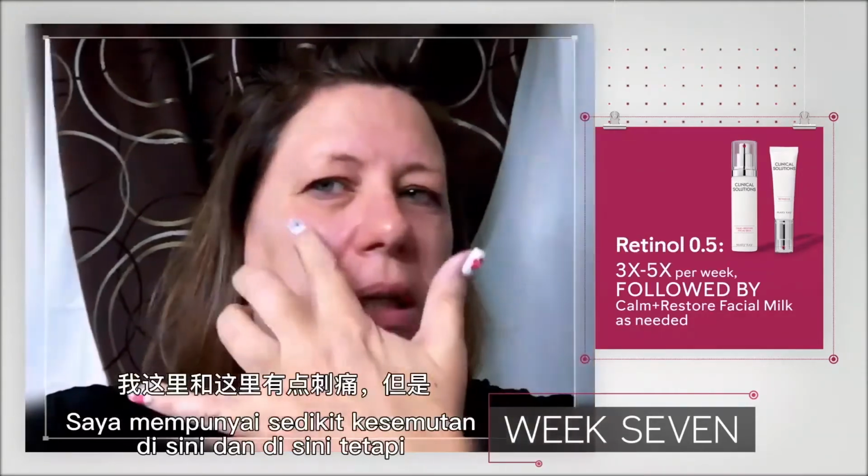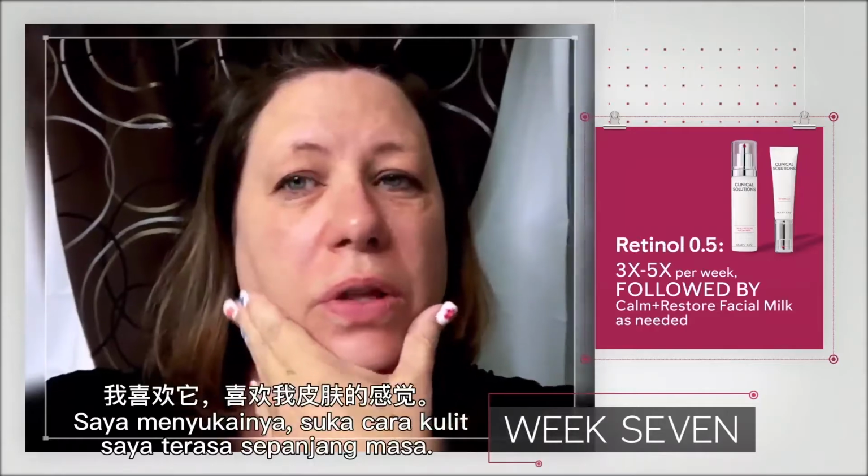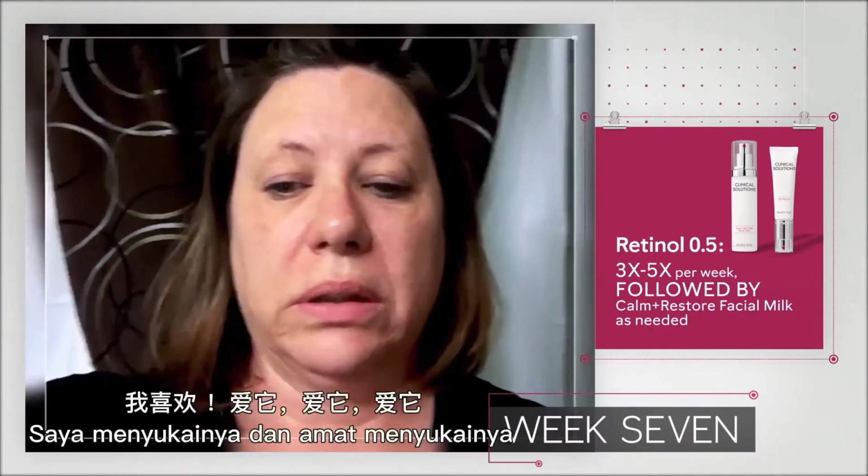I'm a little tingling here and here, but love it. Love the way my skin feels all the time. The milk product soothes it just right. I love it. Love it, love it, love it.